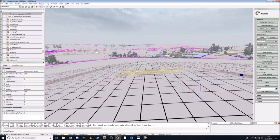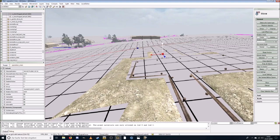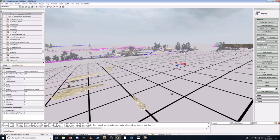Put it like this, and then like this. Let's see if this works. This is no trick, so you can do that relatively easily. Still a bit forward. Like this, and that should actually be good. And sink it in more again, and here we go. Now we can quote-unquote excavate it.